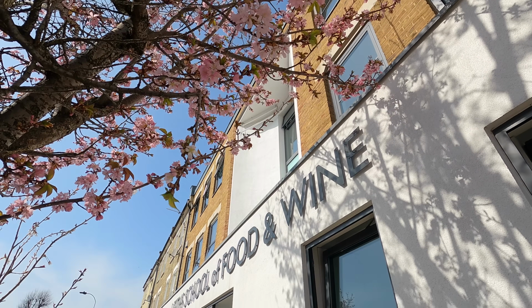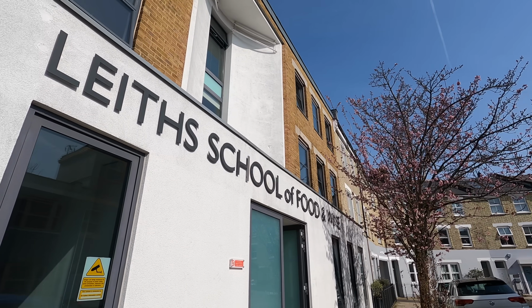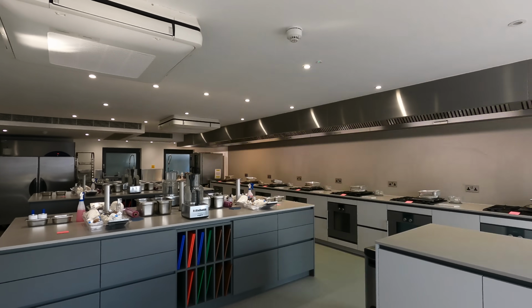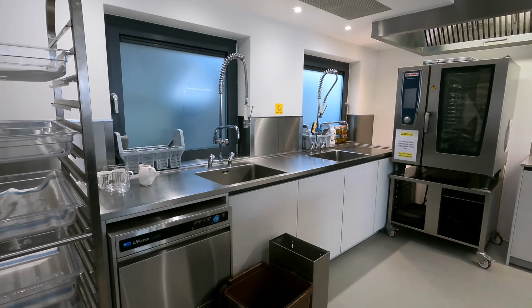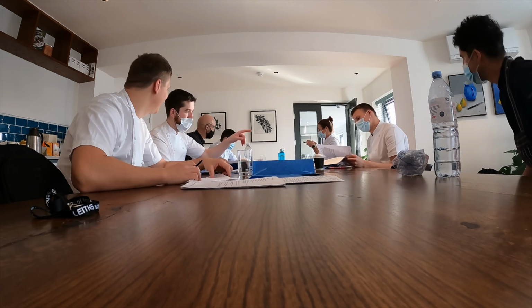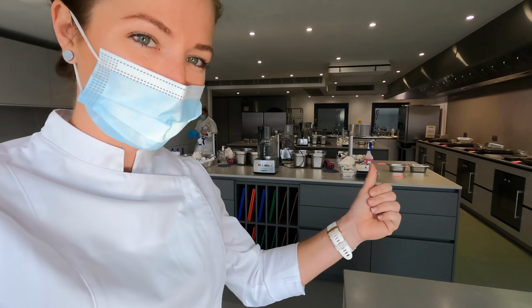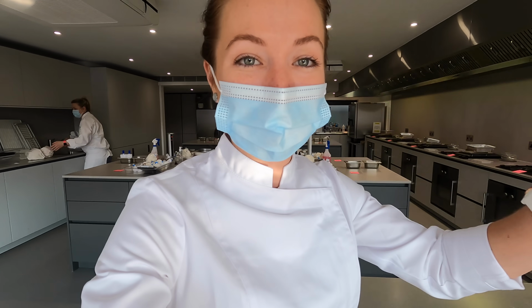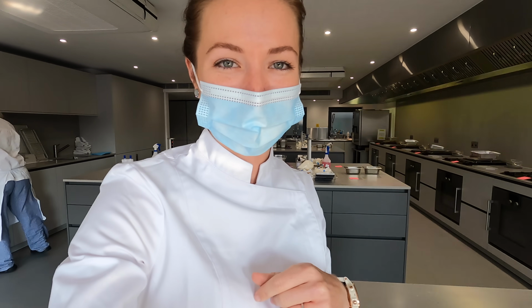And of course, the best chef school in London is the Leiths School of Food and Wine, so that is where I booked to do my assessment. So this is the kitchen where we're doing our assessment. There's 8 people doing the assessment over the course of the 3 days, and we are all placed on our stations inside here. It's a fantastic kitchen, lots of beautiful light. We've got our own oven, got our own hob, plenty of space for us to get it all done.